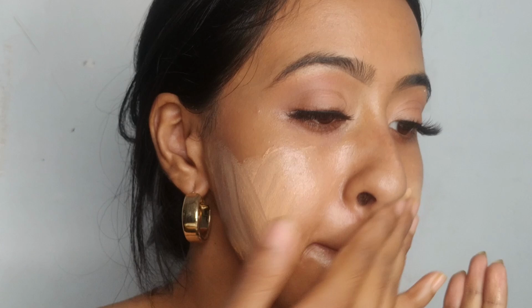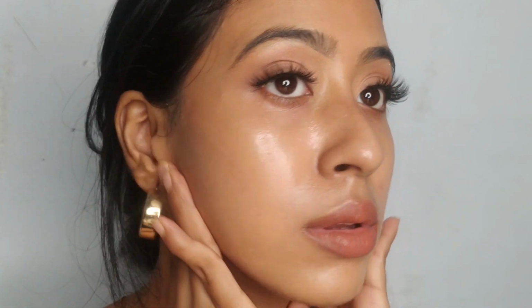It looks very beautiful. It doesn't have a lot of coverage, but it has a little bit of coverage. It has more coverage than the Garnier one, so that is something that I like. And yeah, you can layer it also. I have tried to layer this up and it definitely looks good, but the Pond's BB cream doesn't look good at all when you layer it. This one looks kind of cakey, so whenever you're using the Pond's BB cream, try to use a little less. But the Lakme CC cream definitely doesn't look cakey at all, even if you're layering this product up.